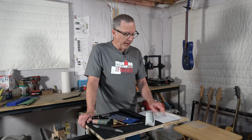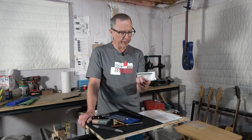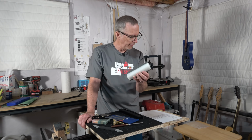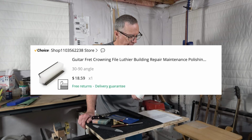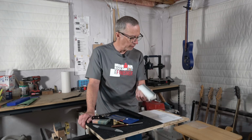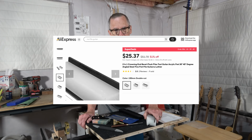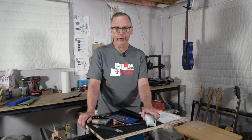Okay, the next I have this fret beveling tool that I purchased. Again, in late December, early January, I paid $18.59. And then when I checked the price last week, it had jumped to $25.37. So roughly a $7 increase in price.